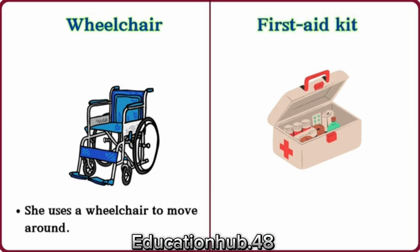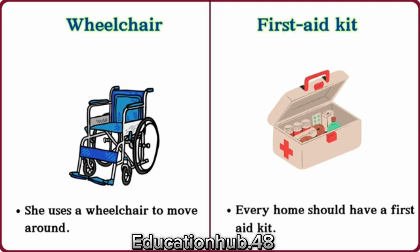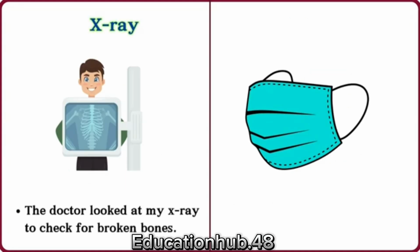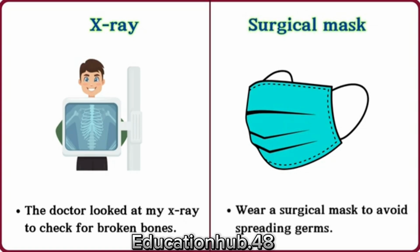First aid kit. Every home should have a first aid kit. X-ray. The doctor looked at my X-ray to check for broken bones. Surgical mask. Wear a surgical mask to avoid spreading germs.